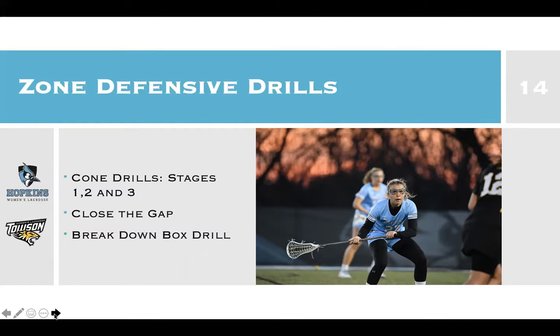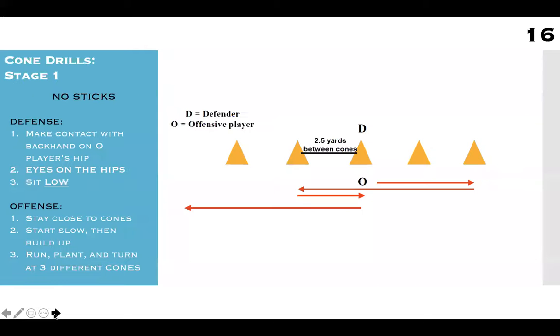So I have some videos that will show and demonstrate close the gap. I couldn't just because it requires more people. But in the videos, it's me against my 6'3", 235 boyfriend. So if you really want to improve that leg strength and positioning, I would go ahead and recommend going up against someone that size. So the first drill is called the cone drill stage 1.